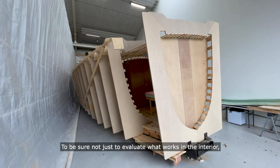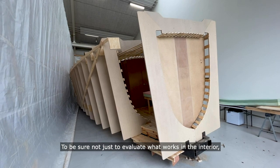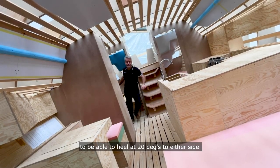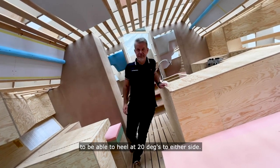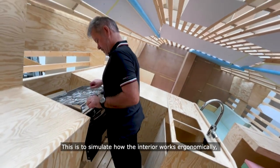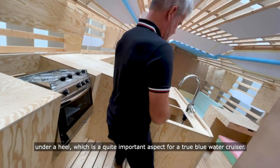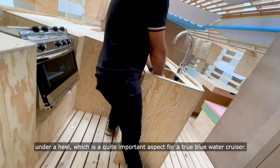To be sure, not just to evaluate what works in the interior with the yacht safely moored at the marina, we've designed the mock-up to be able to heel at 20 degrees to either side. And this is to simulate how the interior works ergonomically under a heel, which is a quite important aspect for a true blue water cruiser.